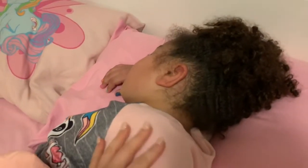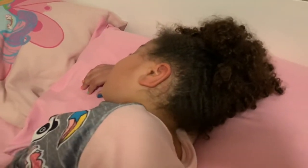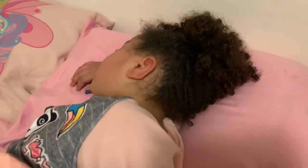Monroe is usually the hardest to get up in the morning. She is the type of kid on the weekends, she's up before the sun's out, but during school she is knocked out and it takes me a little while to get her up.